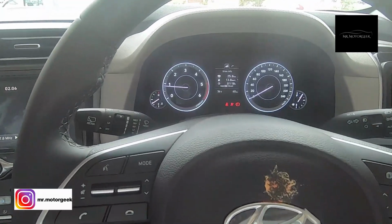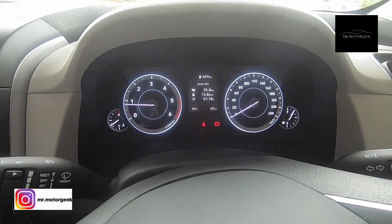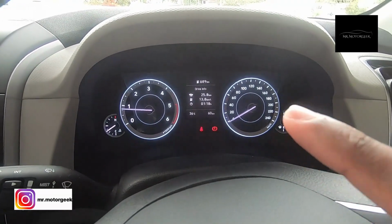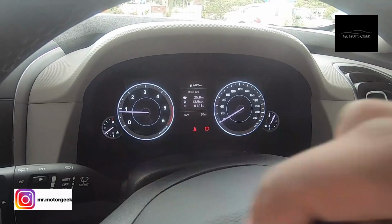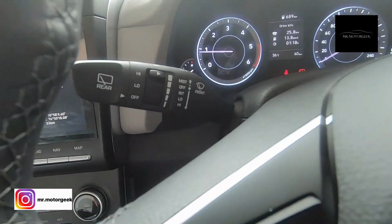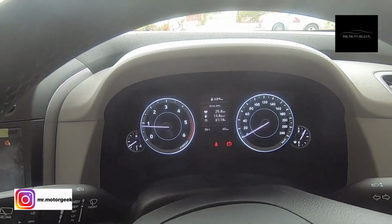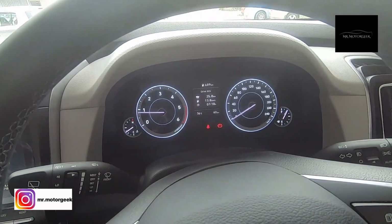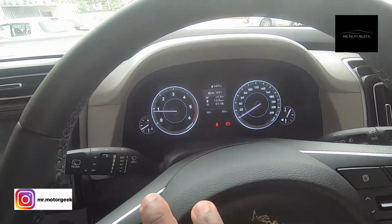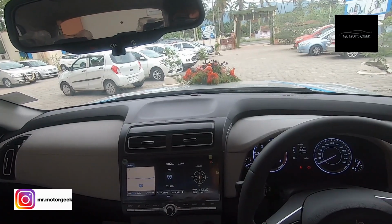This happens to be SX trim which gets analog display and looks really nice, but you get digital cluster on the SX optional trim. The speedometer is placed on the right, the tachometer is placed on the left, and the fuel meter is placed on down right corner, and the engine temperature meter is placed on left corner of the cluster. The controls for the wipers are placed on the left side, and the controls for the lights are placed on the right side. The multi-information display screen is placed on the center, and it shows various informations about the car and also the gear shift indicators, which tells on which gear you're driving currently and the gear you need to shift into. This is the overall look of the dashboard, and it feels so premium, and Hyundai has done a very good job in designing the interior of the car.